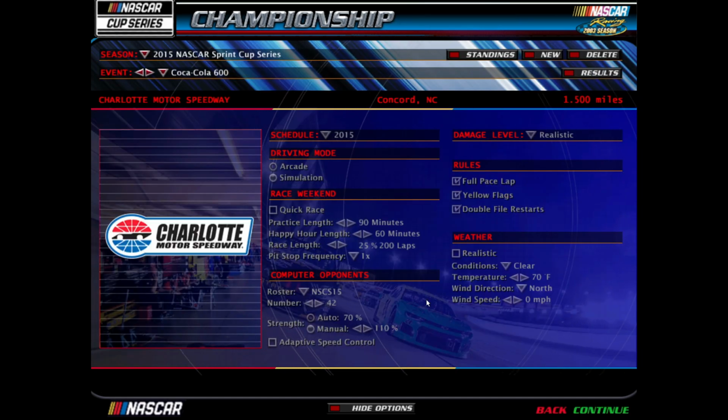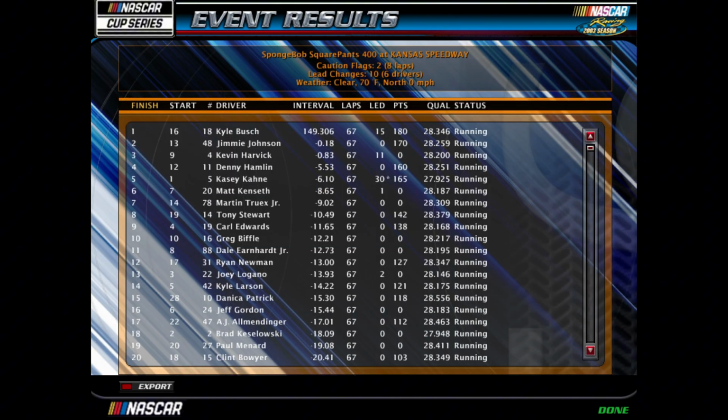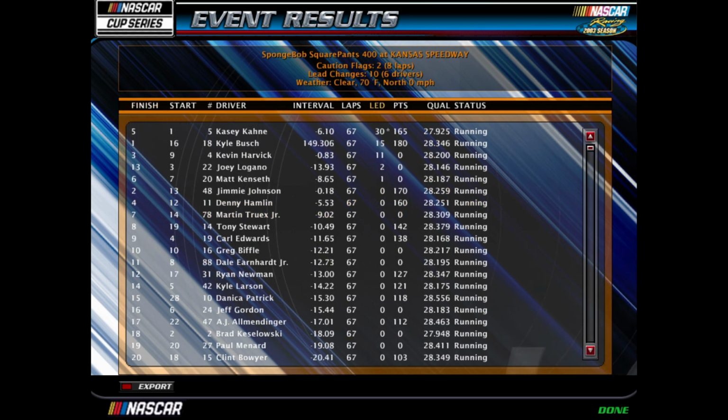Well, up next, although it doesn't say it, is the Madhouse at Bowman Gray for the All-Star race. Looking at your SpongeBob SquarePants 400 results, 10 lead changes between 6 drivers. Kasey Kahne led the most. What an upset there for Kasey Kahne. Although it doesn't say it, Allgaier was another one that led laps, more than Logano and Kenseth. Harvick led 11. Kyle Busch led the last 15. Man, kind of ironic that Kyle Busch won the SpongeBob SquarePants 400.